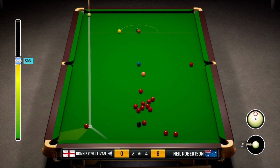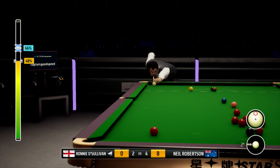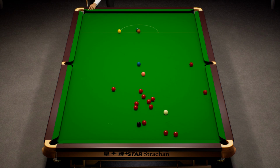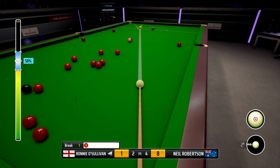It's a thin one. If we knock this in, we could potentially go into the pack here and open everything up. Well, he's going for the snooker. And we split the reds, looks good to me. Now, how's our luck? Oh, wow. That red's just kicked the pink in front of the blue. So this will be a pretty awkward break.